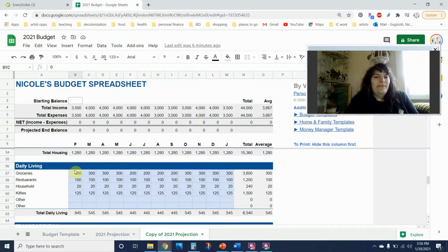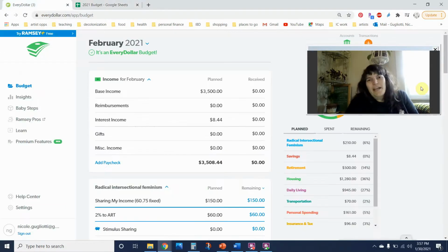I didn't totally think about it beforehand and I wasn't totally prepared for it, but I managed to make it work, and so I'm very happy with that. So now let's look at February.